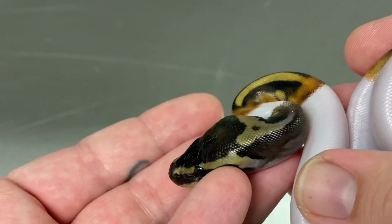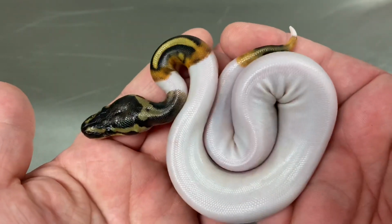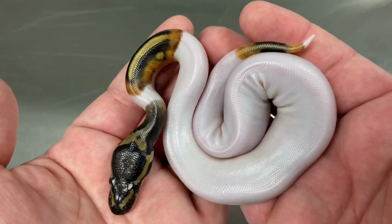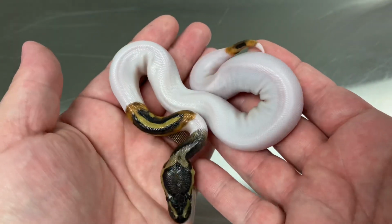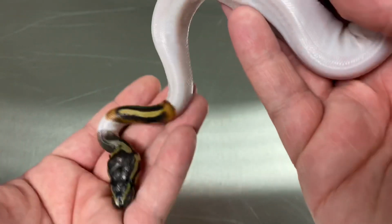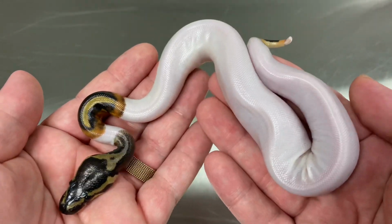I really like the dark neck, really dark neck there. It almost reminds me of a leopard pied, but as far as I know, the male doesn't have leopard in him. He's a yellow belly pied, but I don't believe he's leopard, so I'm just gonna call this one a pied, obviously. I know sometimes leopard gets thrown around in pied annoyingly, but I do believe this is just a female pied. But nonetheless, I'm happy to hit pieds.